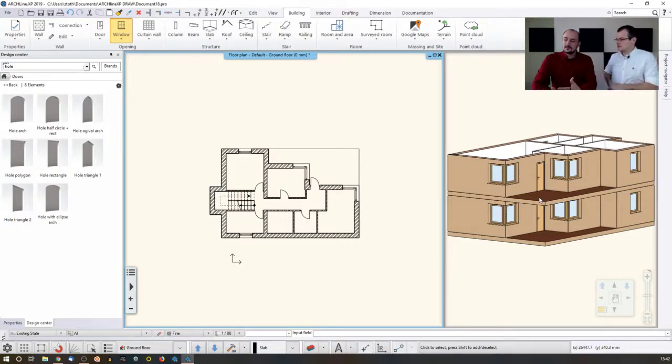Yeah, because if this wouldn't happen, then in, let's say, classical approaches with other software, what you would have to do is modify the existing items, the properties of them, and that's not what you want to do. You just would like to make the changes, and then you want the software to recognize that this is a situation when this should be changed. So ARCHLine.XP will do that for you.